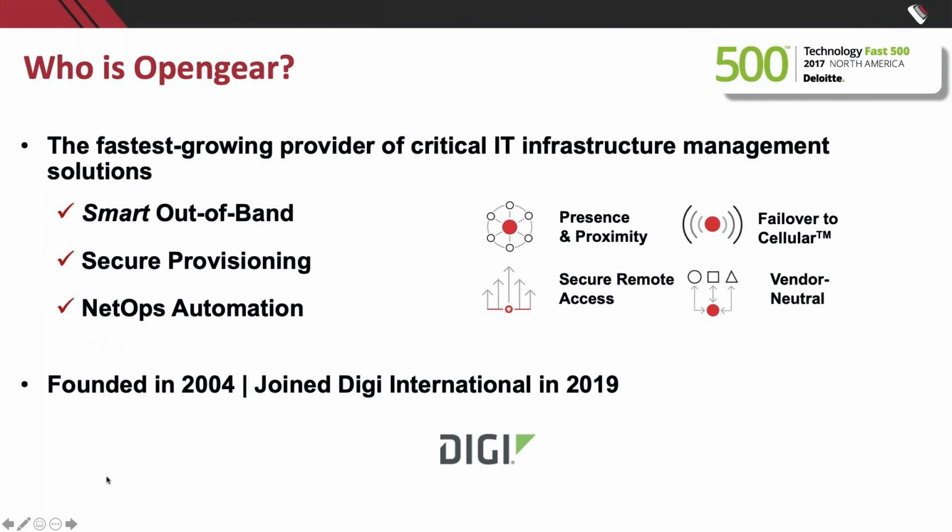We have secure provisioning. This is our solution for allowing network teams to remotely provision new network devices at remote sites without physically having to be present on site, and doing that securely. And then lastly, we have NetOps automation. NetOps automation is our solution for automating the network operation workflows that you might engage in on a day-to-day basis. This could be everything from provisioning new devices to configuration management and even reconfiguration of your devices, and doing it all automatically and securely. We've been doing this since 2004, and just recently in 2019, we were acquired by Digi International.